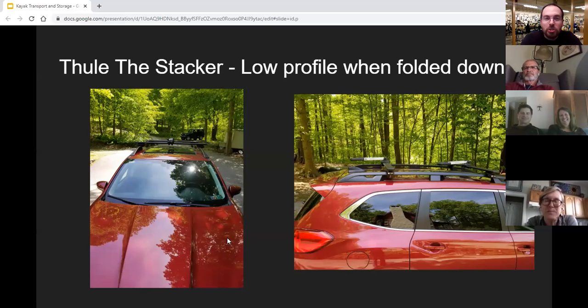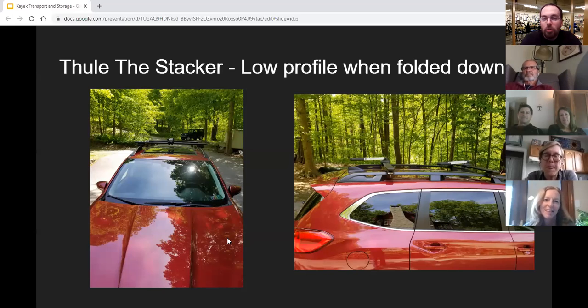So just a couple cautions with the stacker. It works great if the boats are all very similar to each other. If you have a Pungo and a Current Designs next to each other, sometimes they don't fit well or you don't get a good tight seal around them. So it's great for whitewater boats. If you have all very similar touring boats, good, but a wreck boat and a touring boat next to each other might not fit as tight as you want.